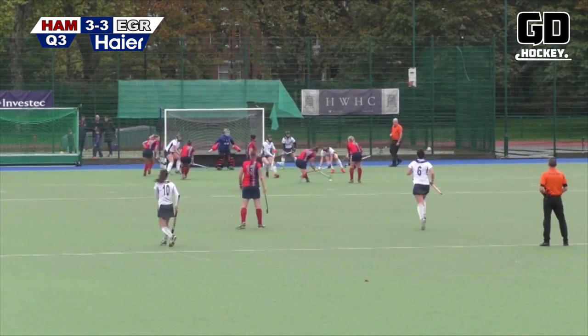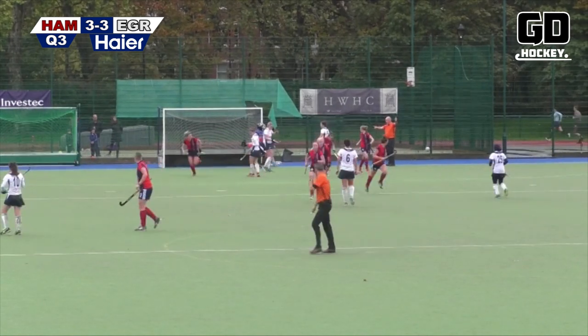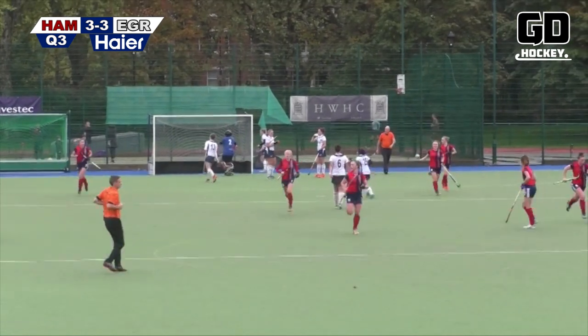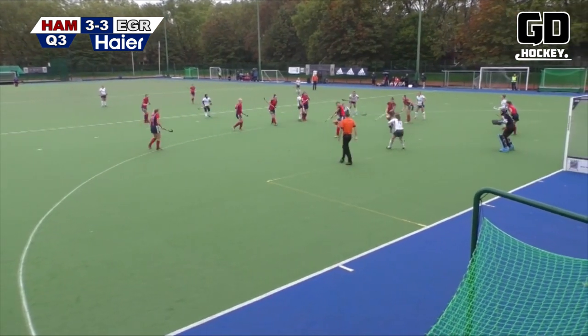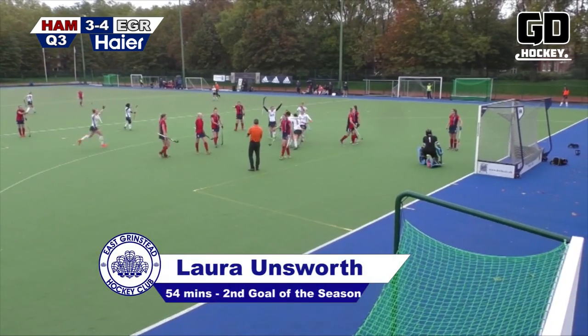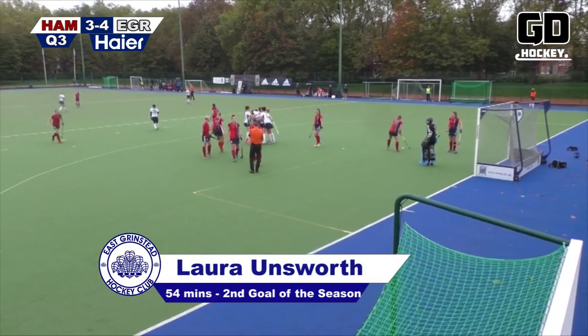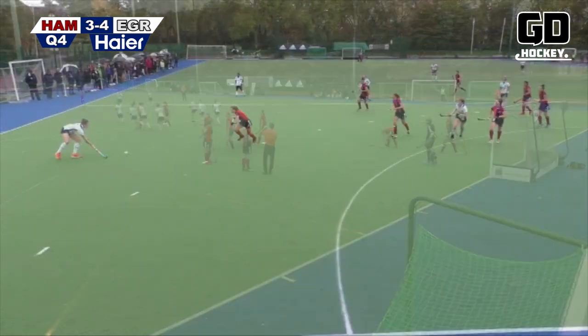Now the corner goes to the right-hand side. Bias with the shot. Russell goes for height. EG get away with that one. And it comes from Nirani. And off the post! And it's in by Unsworth. Oh, this game just keeps on giving. 54 minutes in, East Grinstead back in front.